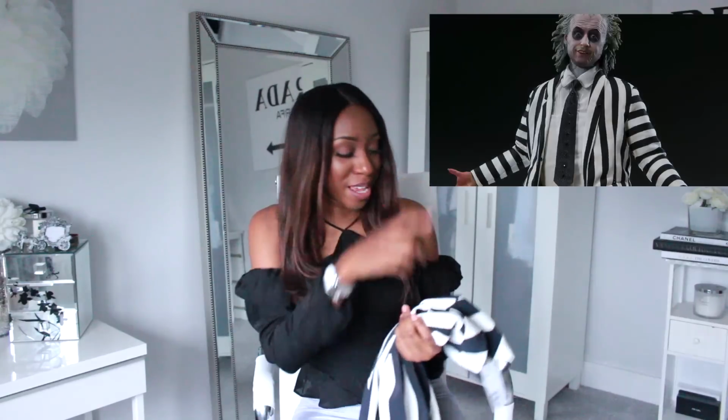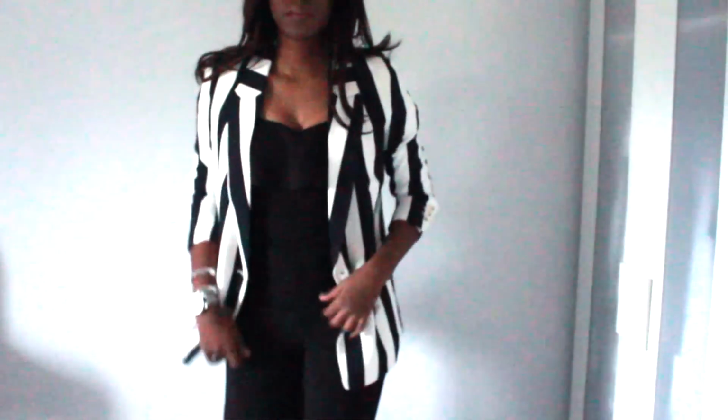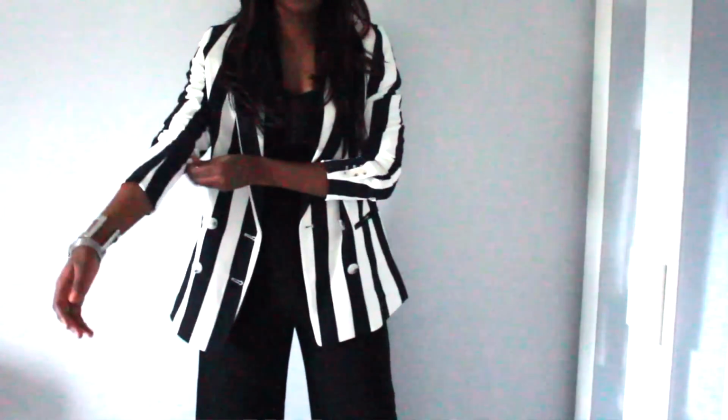I might pop a picture there or something. It's not for everybody, but you know what? I think bold prints is just how to step into 2018 making a statement. So this is a vertical stripe, black and cream blazer. I love H&M blazers because the cut tends to work really well for my body type. I picked this up in a size 8, and it's very statement.